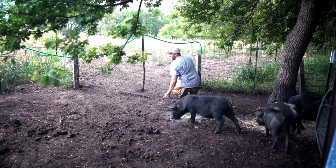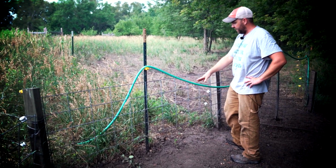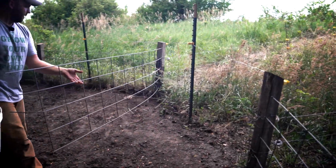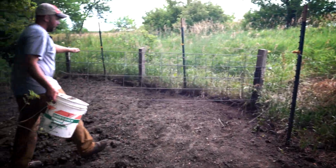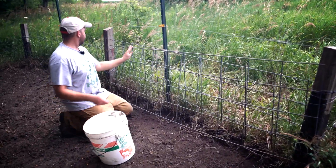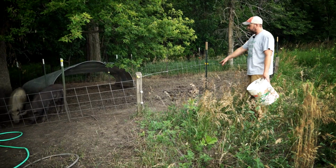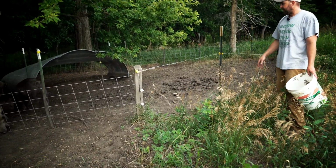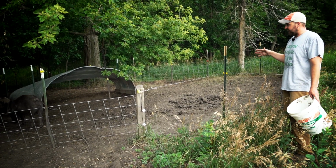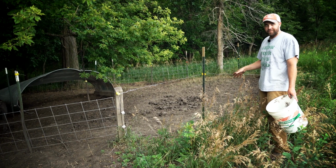So this paddock they've been in for about a month, and we're going to move them into this paddock, and this is the gate for it. It's a pretty simple system. So for the last month, there has always been a gate here and no gate there. So now this is a new thing for these pigs, and it takes them a minute. It's a little bit of a trick for them to realize that something is different.